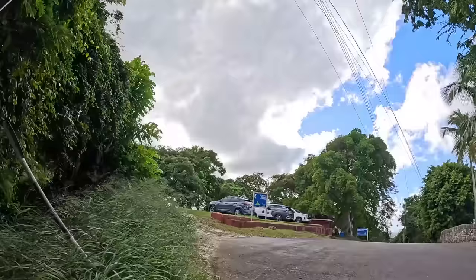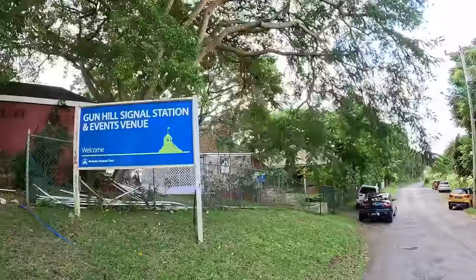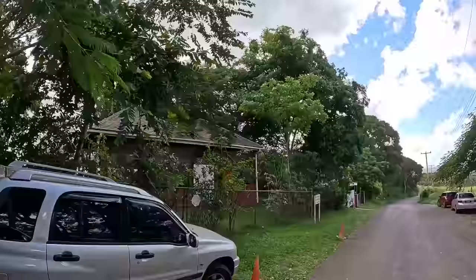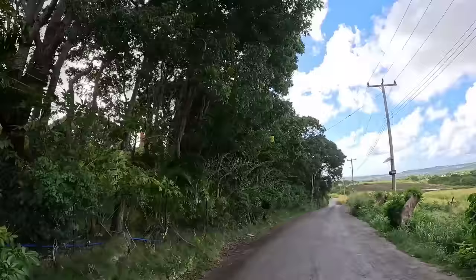Oh, there seems to be an event here. Tourism area. This is where we used to send signals using flags and mirrors before we had radio, that kind of thing. And we have 6 of these stations in Barbados, and this is the best maintained of all 6. Oh, there's a wedding or something. Yeah, they're setting up for a wedding or some event. I find that a lot of events are being held there now.